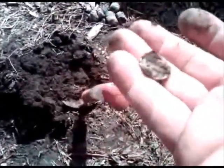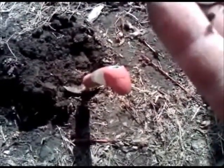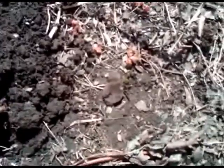It looks like it's an Indian head. 1904 Indian. Okay, we'll let you know if we find anything else. Okay, we got another Indian head penny. 1898 Indian. Cool.